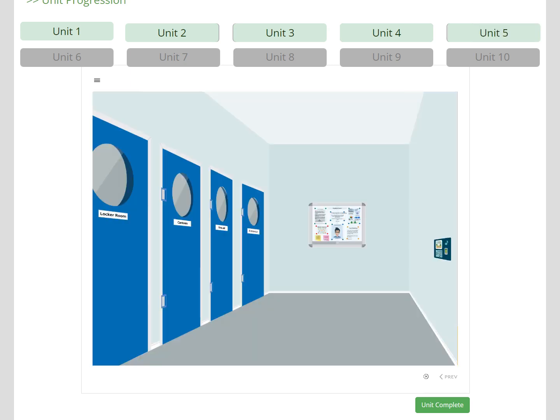Unit 5 takes the learner into the staff entrance and into the employee corridor, where they look at the notice board, locker room, canteen, and first aid room.